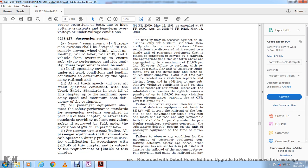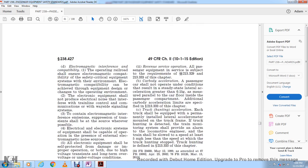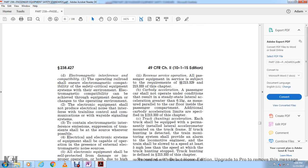All passenger equipment shall meet the safety performance standard for the suspension contained in the 213 chapter or the alternative standards provided at least as equivalent and approved by the FRA under the provision of 238.21. In particular, pre-revenue service qualification. All passenger equipment shall demonstrate safe operation during the pre-revenue service qualification occurrence in 238.345, and are subject to the requirements of 213.329 of this chapter. 2. The revenue service operation of passenger equipment is subject to the requirements of 213.329 and 213.333 of the car body acceleration.